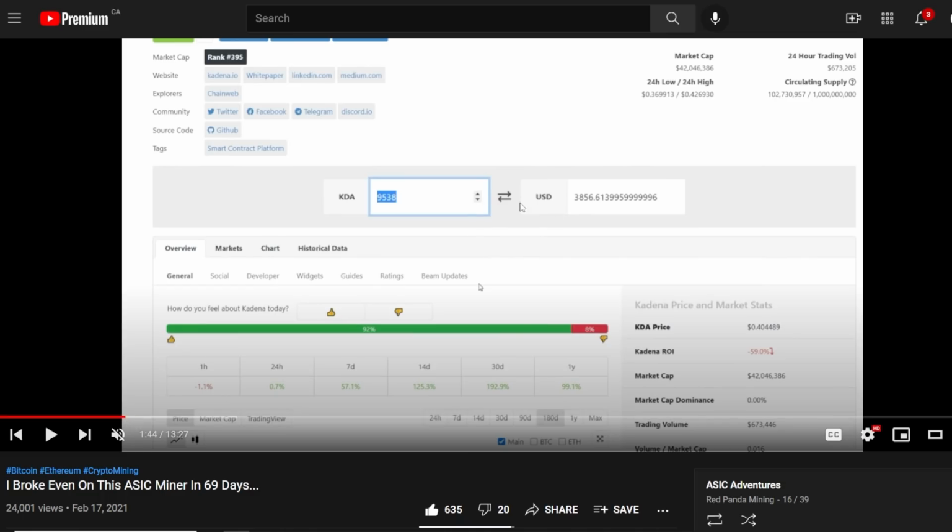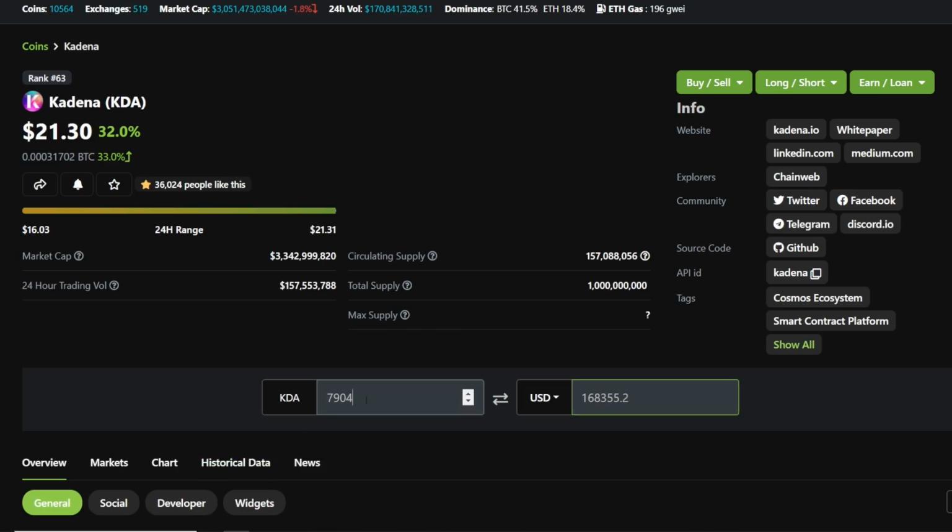And you can see right here on CoinGecko, I had 95.38 Kadena. That's how much we've mined in 69 days. So if I held on to that, 69 days' worth of this Kadena would be worth right now $203,000 USD. That is insane, right? That is just shocking to me.